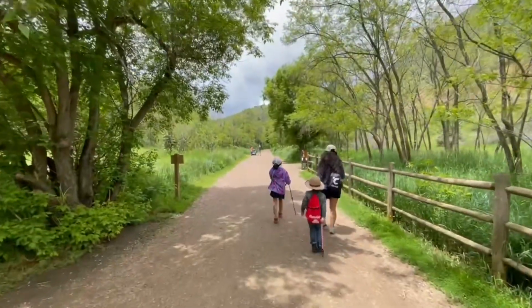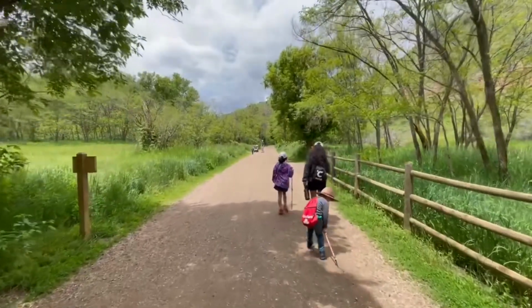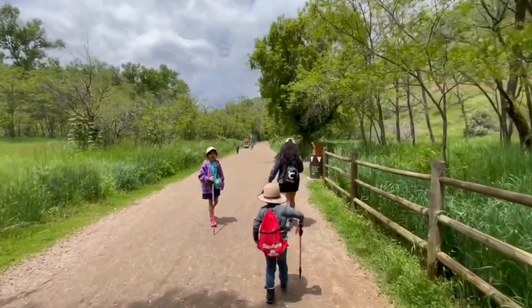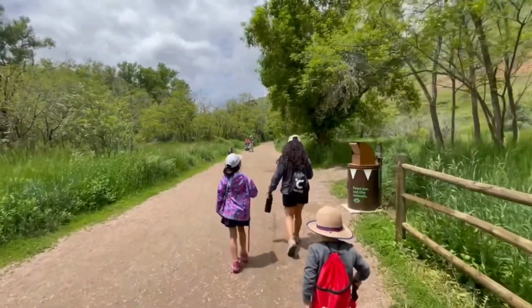In Colorado today. We are near Morrison, Colorado, doing the Bear Creek Lair of the Bear trail. It's not a very long trail, but it's supposed to be really pretty, so here we go.